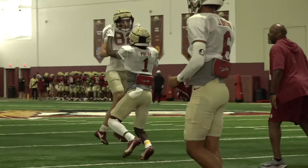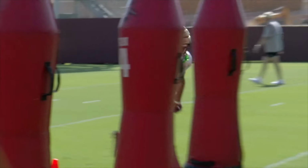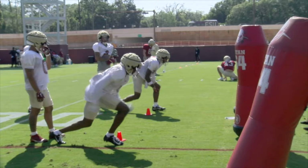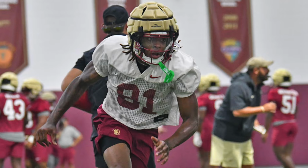Fellow senior Kentron Portier and sophomore Hakeem Williams are next in line with the "or" designation. At the second wide receiver position, senior Ja'Kai Douglas is at the top of the list. His senior teammate Deuce Spann is next, and Elijah Moore is listed as the third option with no "or" designation.